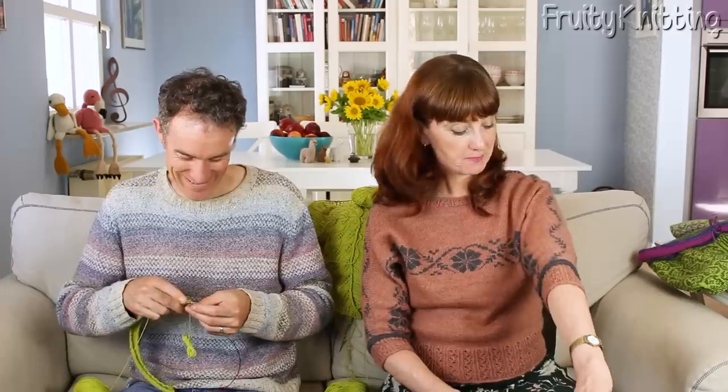So I've done a short tutorial showing you how to do a steek sandwich in a very abridged version, because I thought it's so interesting. Once you understand the concept of how it's done, it's a kind of technique that you can apply to all kinds of knitting all over the place and have a lot of fun with. So, yeah, that tutorial is coming up very shortly.